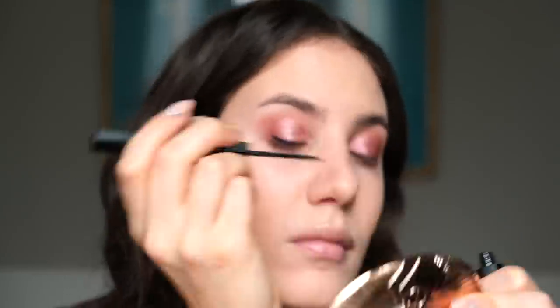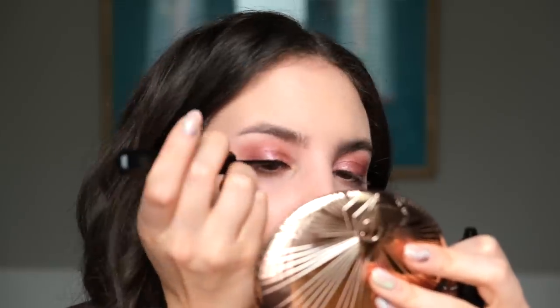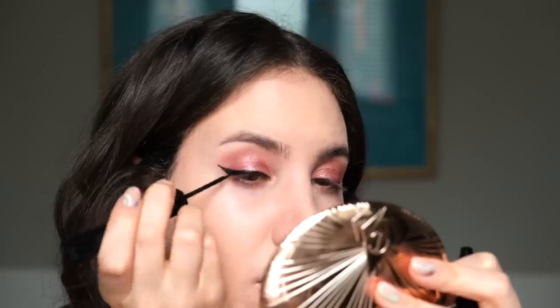I think the reason why it is kind of difficult to work with is because this is such an extremely long wearing formula. Like, I'm talking, when you go in with a makeup remover at the end of the day to remove your makeup, your wing will still be intact even after rubbing your eye. Like, this takes manpower to take off, which could be good for some people, but for me, it just really irritated my eyes taking it off at the end of the day. And again, it just made it a little bit difficult to work with because it's this really weird long wearing formula. Okay, I actually did not mess that up, which is truly a miracle.